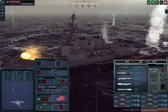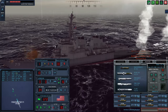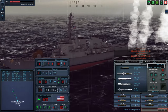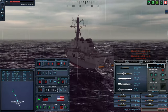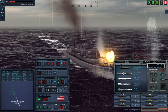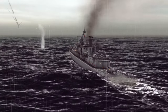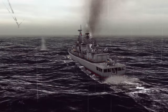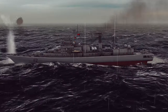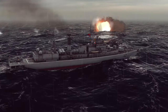It's going bow on like we are. It's going to be more difficult for gunnery. Not trying to counter our missiles yet. Let's see. Can we get lucky with anything? Nope. Some of our shots landing close. Some of our missiles are landing close. Real close in that case.